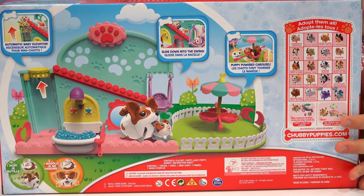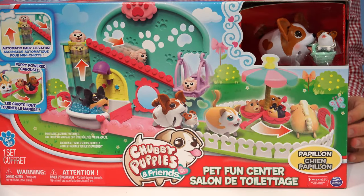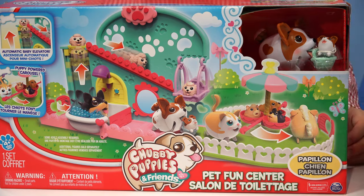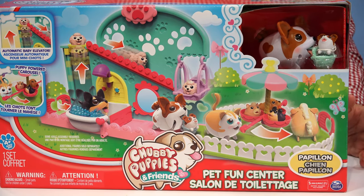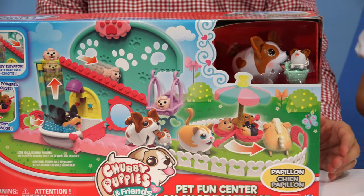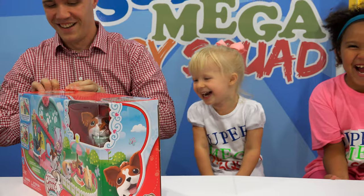And, I don't know if you noticed, but you get a Papillon puppy as well. And he's pushing a carriage with an itty bitty Papillon puppy in there. This is awesome. Are you guys excited to open this up? Yeah! Hey, Nutball, are you ready? Let's open this thing up.